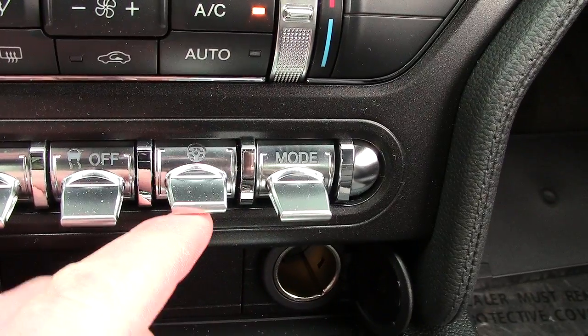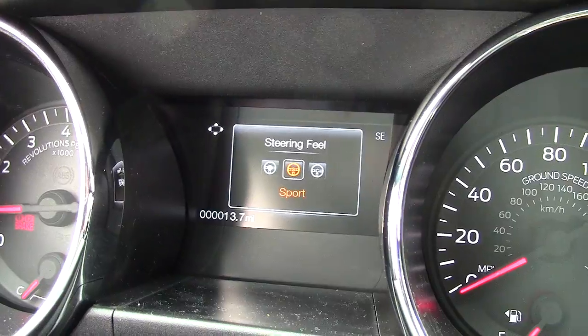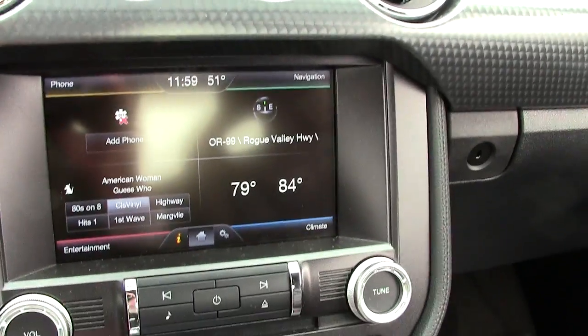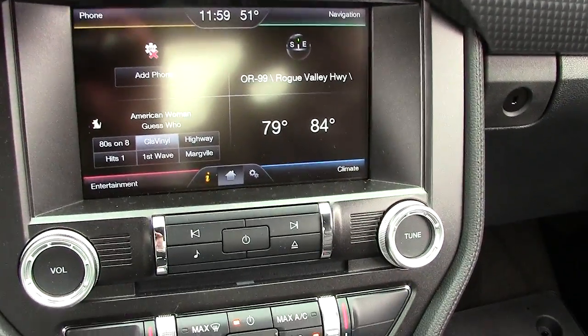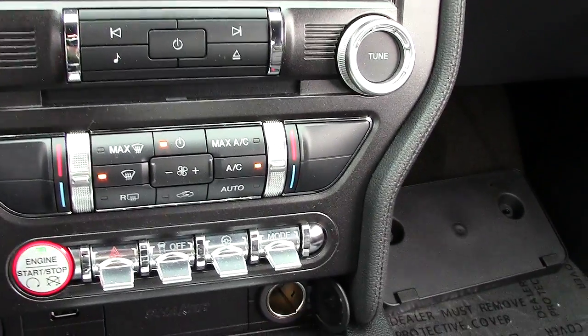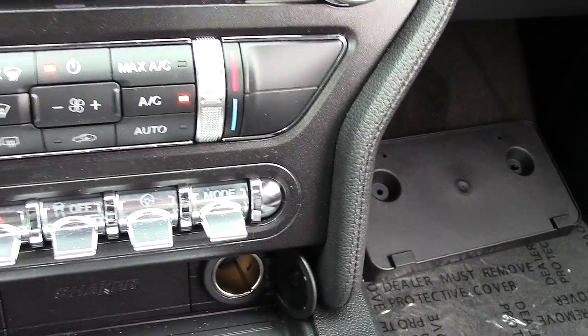This is your steering, so adjusting this will actually take your steering and put it in sport, normal, or comfort mode. I went out and drove it in the sport mode. Really does a nice job tightening up the EPAS. For those not familiar, this actually doesn't have a power steering pump. It's running electronic servos, so it's pretty cool that they can tighten all that up while you're driving it.